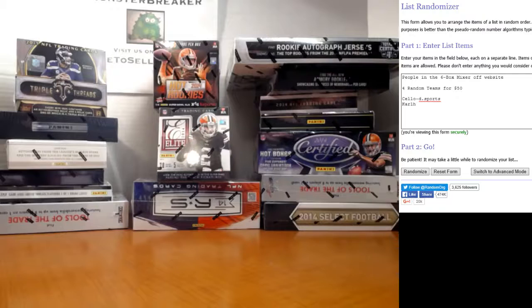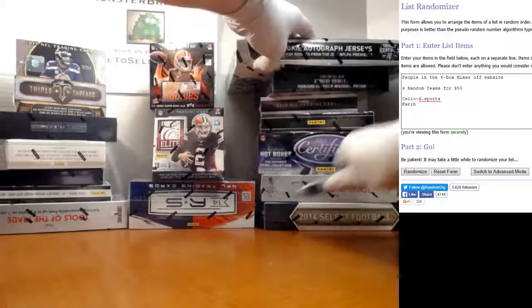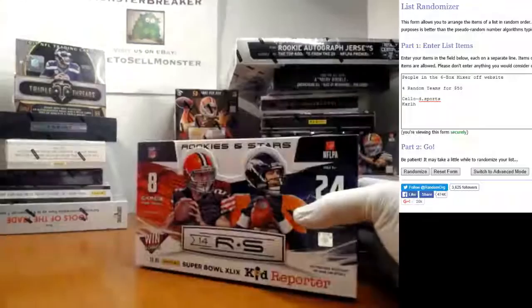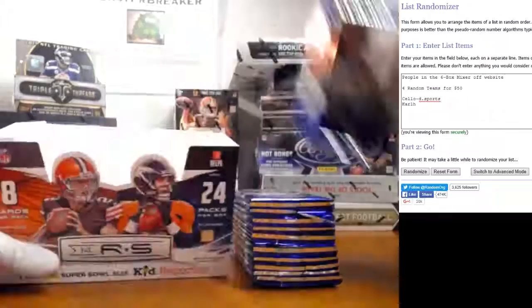All right, let's get this going on this 10 box mixer off eBay. Here we go. Start off with Rookies and Stars. I do a recap at the end, so the hits. All right, good luck, everyone. Here we go.